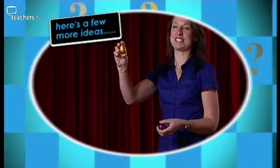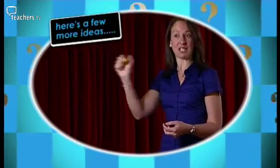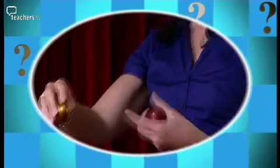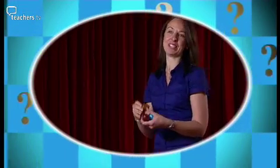One of my favourite resources is egg shakers to use in the classroom. You can use them to attract the children's attention by shaking them. They don't make a great deal of sound. They might put them forward on the table so they know that you need to talk to them. And I really enjoy using them. I think they work really well.